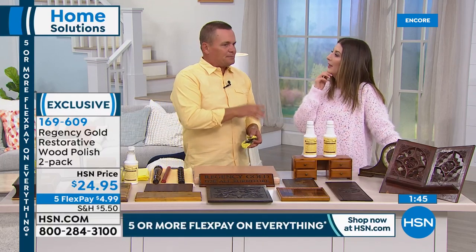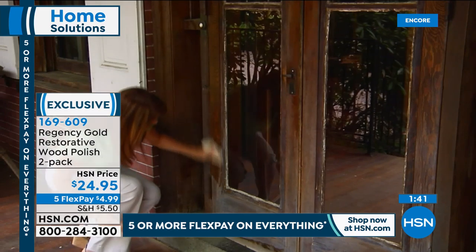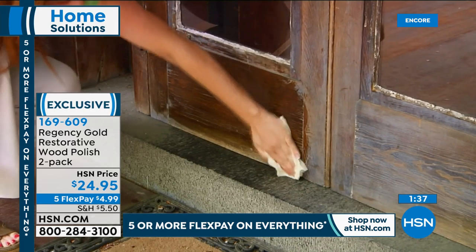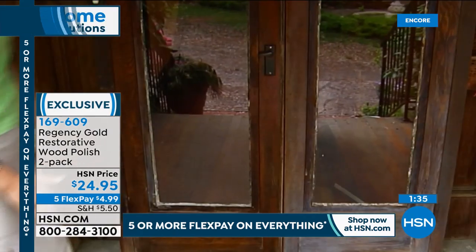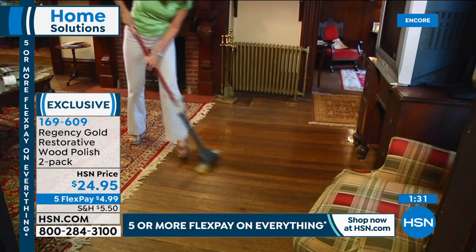We took Regency Gold into an old bed and breakfast up in Pennsylvania. In fact, we've got the video right here. Look at these exterior doors. Side by side, once we hit it with Regency Gold, it's amazing. It's like it drinks it up. It's like a conditioner for your wood.